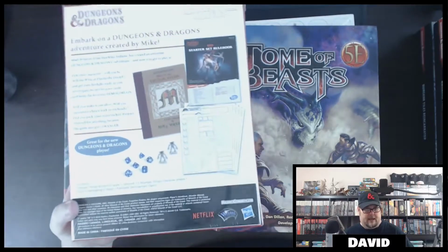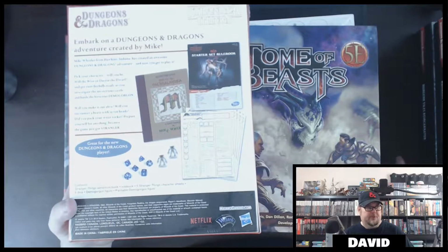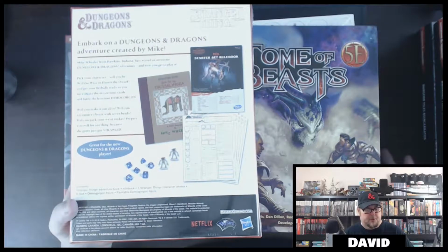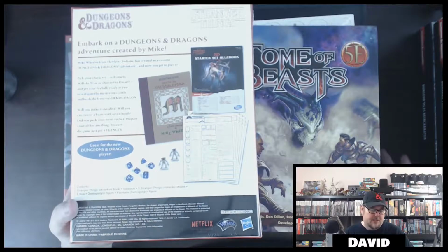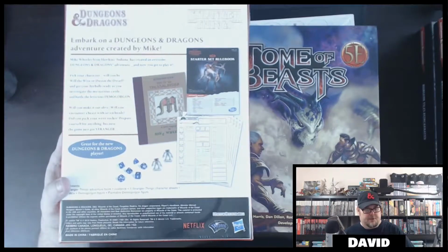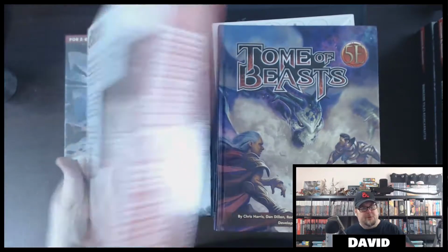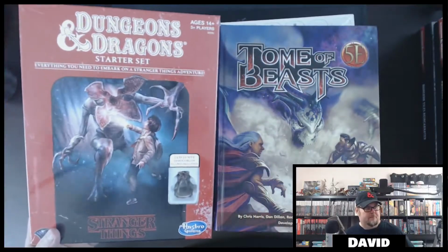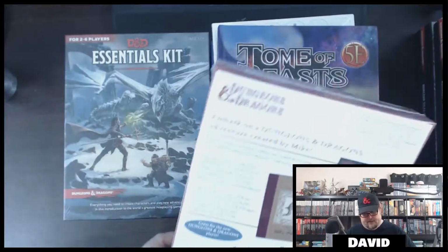This has a rule book, just like there was for the starter box set. It has some pre-made characters that the kids were playing in the show. Has some dice, and then it has the adventure. It's called the Thessalhydra, which is actually the Demogorgon. So there you go. Stranger Things box set.